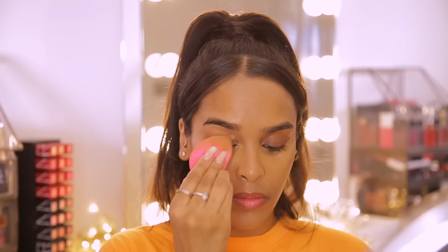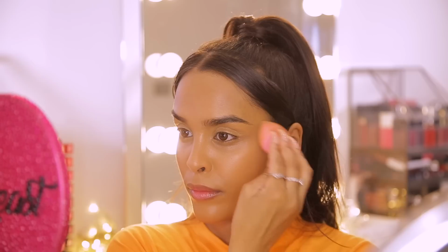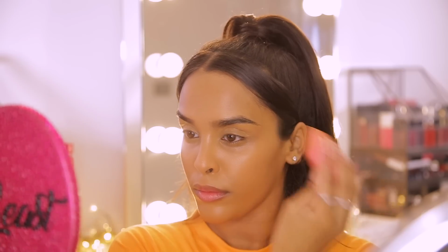I'm living. I love the foundation. I really did not have high hopes, but I'm loving the foundation. I think the coverage is insane. What I'm going to do now, because I'm so annoyed that I haven't got concealer, is I'm going to take 310 Amber, which is the darker shade, and use that just to conceal underneath my eyes and just above my eyes as well.